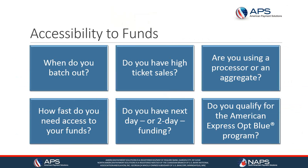Now, I will tell you that there are a number of issues I'm not covering here that have to do with accessibility of funds. If you're having a funding issue with your company right now, if you're a controller and daily reconciliation is kind of a pain, trying to reconcile your checks, your cash, your credit card payments, your American Express payments, give us a call or shoot us an email. We're happy to walk you through that process and help you out.